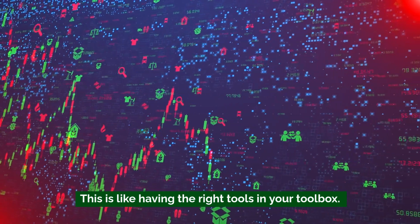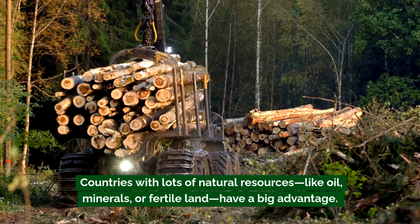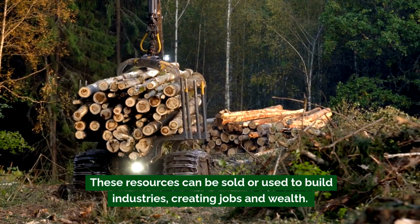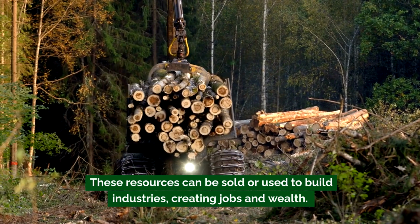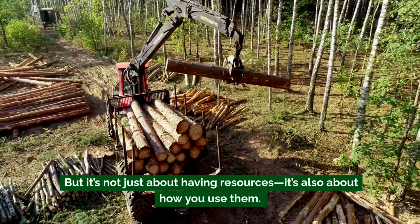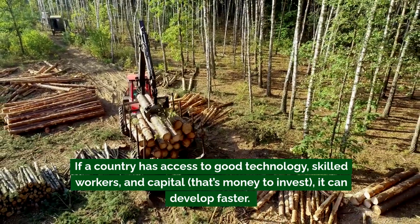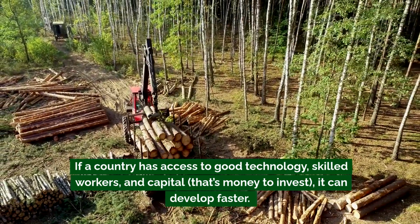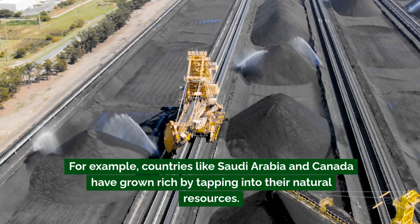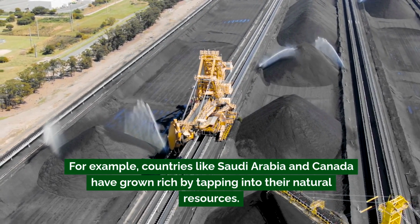This is like having the right tools in your toolbox. Countries with lots of natural resources, like oil, minerals, or fertile land, have a big advantage. These resources can be sold or used to build industries, creating jobs and wealth. But it's not just about having resources, it's also about how you use them. If a country has access to good technology, skilled workers, and capital, that's money to invest, it can develop faster. For example, countries like Saudi Arabia and Canada have grown rich by tapping into their natural resources.